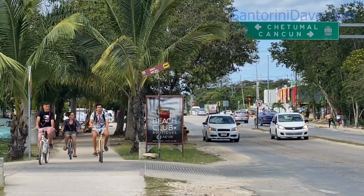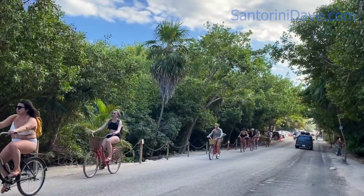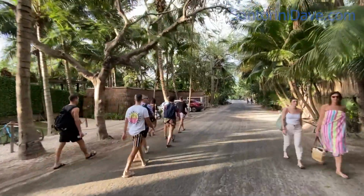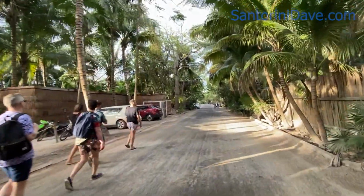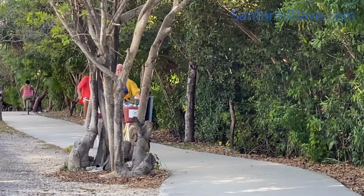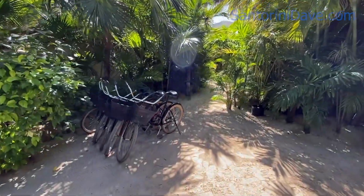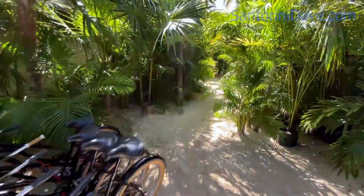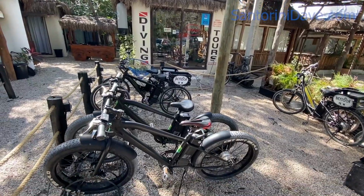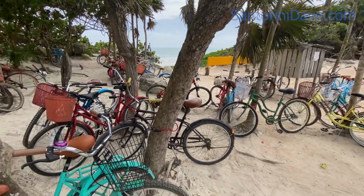It takes about 20 to 45 minutes to cycle from the heart of the Pueblo to the beach, depending on your exact starting point and destination. If you're walking, this can take an hour or 2. There is a designated pedestrian and bicycle path that runs along the main road that connects the Pueblo and the beach. Many hotels offer free or cheap bicycles to guests, and there are loads of places to rent bikes, scooters, and other electric options, making it simple to stay in one spot and enjoy the other.